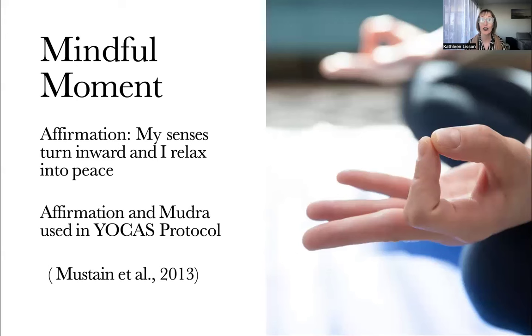So first, I'd like to start off this presentation with a mindful moment. This will be the first time that we can actually practice what's in the research in our own bodies. So I'll invite you to sit in a dignified yet relaxed position. And if you want to, you can even practice the mudra. This is a mudra that is used in a yoga protocol. You can just go ahead and put your hands palms facing up on your knees in this mudra if you'd like. And we'll just take three deeper breaths, and then I'll invite you to add in silently the affirmation, my senses turn inward and I relax in peace.